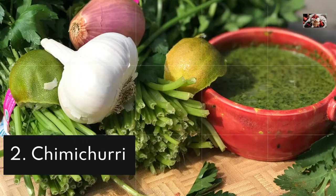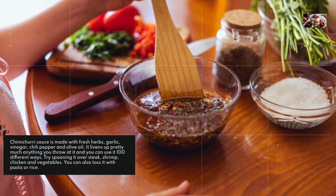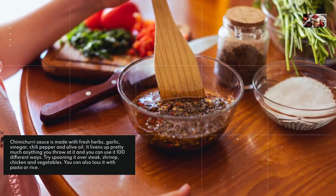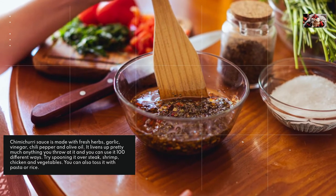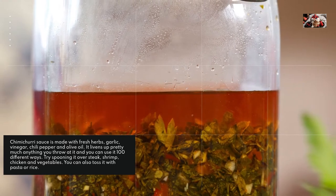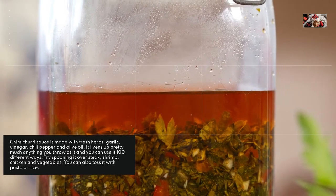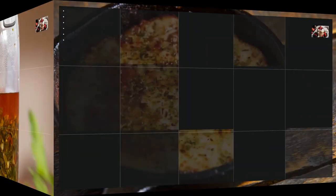2. Chimichurri. Chimichurri sauce is made with fresh herbs, garlic, vinegar, chili pepper and olive oil. It livens up pretty much anything you throw at it, and you can use it 100 different ways. Try spooning it over steak, shrimp, chicken and vegetables. You can also toss it with pasta or rice.